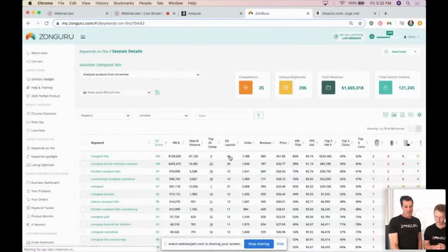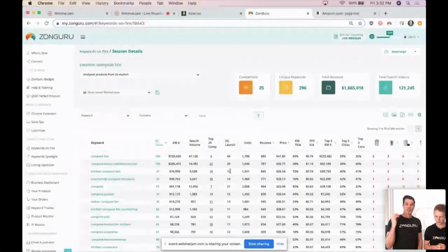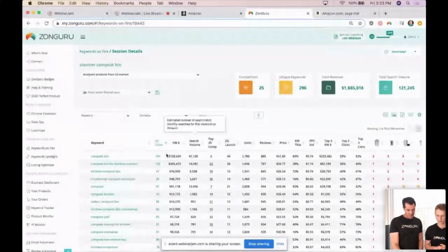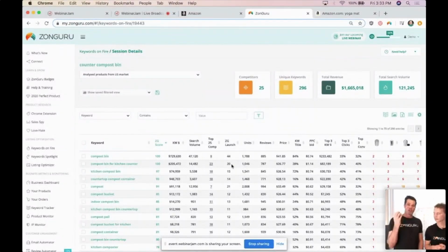And what this does is it'll give you the ZG launch number right here. So this is a daily number of how many sales you would need to do for that keyword to get to page one, not position one, but page one. So for example, if I was just looking across here real quick, and I was targeting, out of these two, I'd probably go more for compost bin for kitchen counter, just because it's still got good dollars from keywords, but it's not as competitive. And I can see here, I would have to do 20 sales a day just to get to page one. So have I got the ability to use PPC and organic to get all 20, or do I need to go off of Amazon, and use Google ads or Facebook ads to actually get those sales?